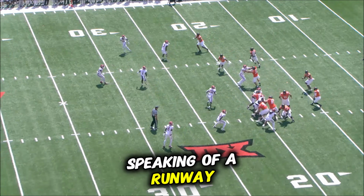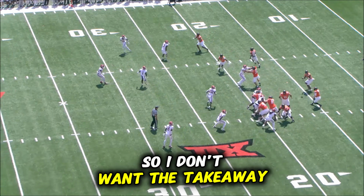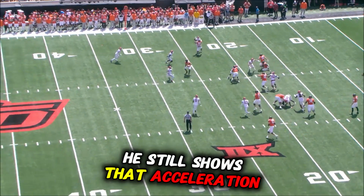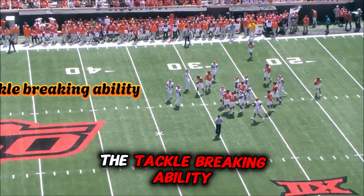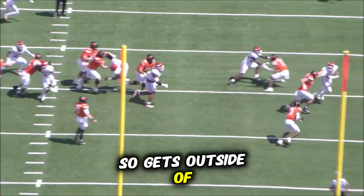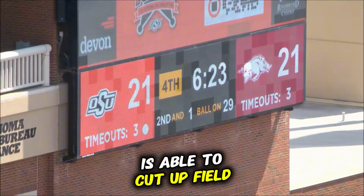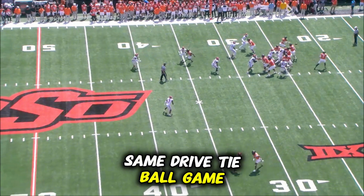Speaking of a runway, this is also from 2024. So I don't want the takeaway here to be that Ollie Gordon stinks, he can't be a capable NFL back. He still shows that acceleration, the tackle breaking ability, and once he gets ahead of steam, he is a problem for secondary defenders. So gets outside, realizes his guy's not getting the reach around, is able to cut upfield, crushes it there. Same drive, tie ball game.